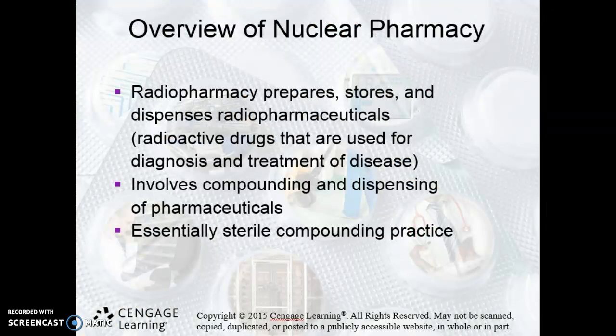So we're just going to look at it at a high level on this particular presentation, but you can go through the slides and obviously the textbook as well to get even more detail about it. When we talk about nuclear pharmacy, we're talking about the pharmacy that takes care of any type of radioactive materials, where they do compounding, they do dispensing, but essentially everything that they do is considered sterile compounding, so the sterile practices have to be implemented.